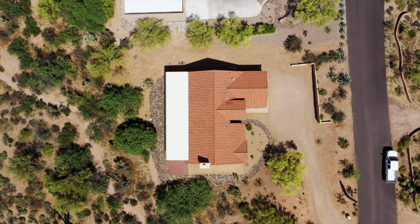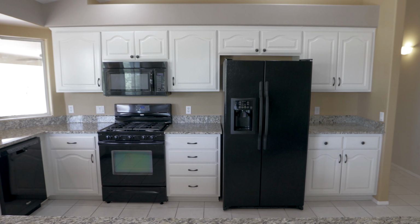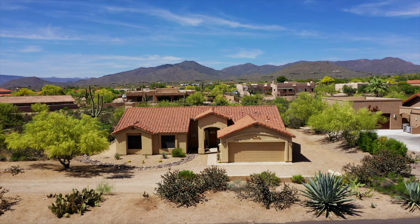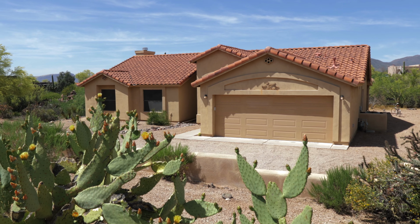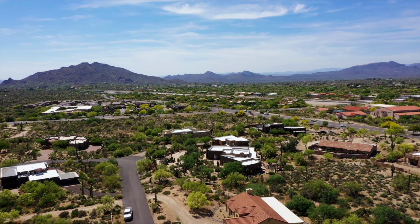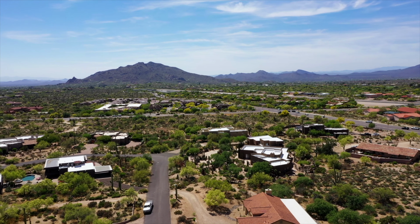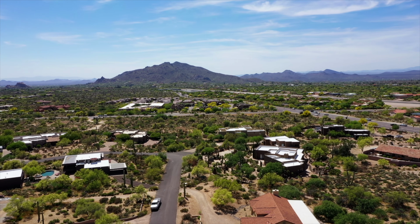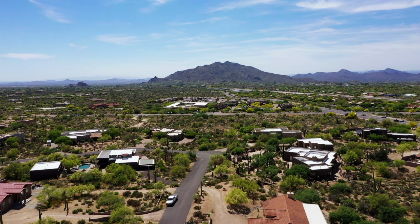This property sits on a full acre, has city water services, a gas stove for the discerning cook in the family, and has an extremely low maintenance HOA with incredibly low fees of only $5 a month. Because of its location near Pima and Cave Creek Road, it's just 25 minutes from your door to the Bartlett Lake Marina, just minutes from multiple golf courses, dining, shopping, and hiking trails in and around Carefree.